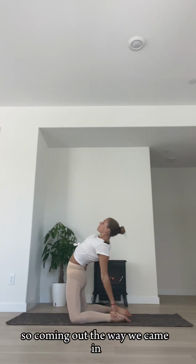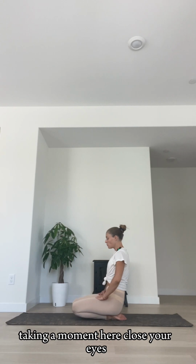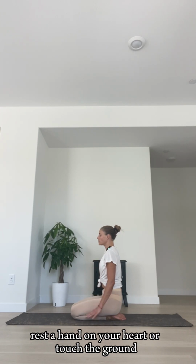Coming out the way we came in, bring your hands to your lower back, coming to rest on the knees. Taking a moment here, close your eyes. Sometimes you can feel lightheaded after that one. And just finding your ground. If it helps to close your eyes, rest a hand on your heart or touch the ground.